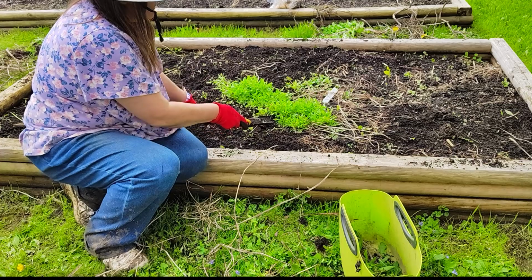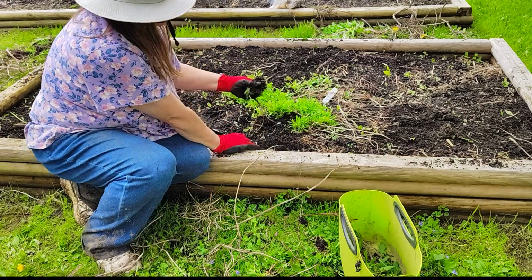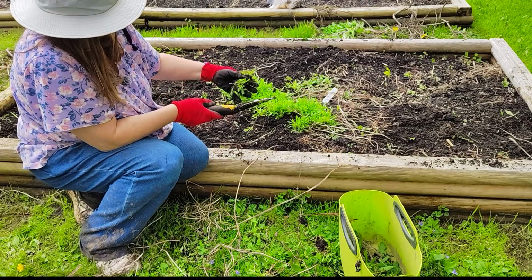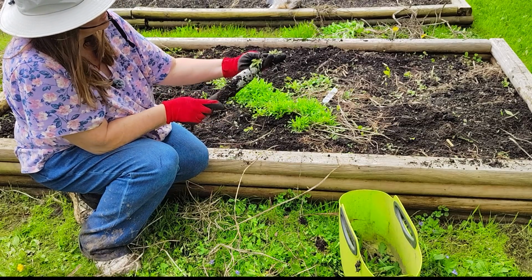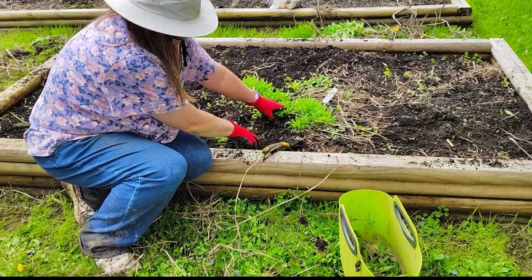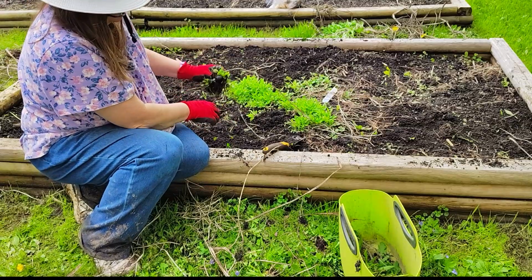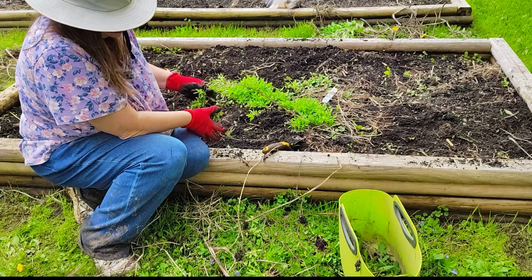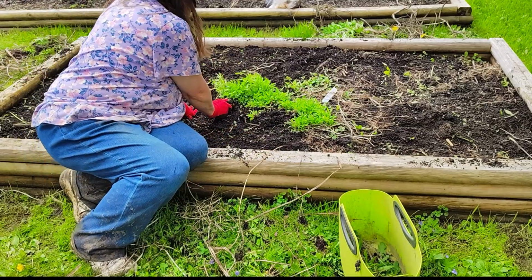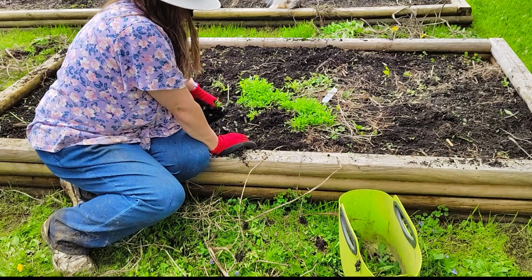And what I'm doing here is I'm just kind of going underneath them, giving it a pop up, and then you can get your fingers on them. With weeding, you can see you're pulling the weeds. It looks like there's a lot of dirt in here, but it's not as much dirt as you think. Right now the soil is wet, so it's muddy, although the raised beds are really nice because they do keep the soil drained.